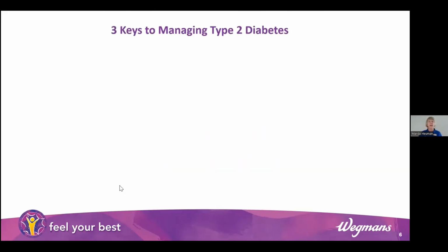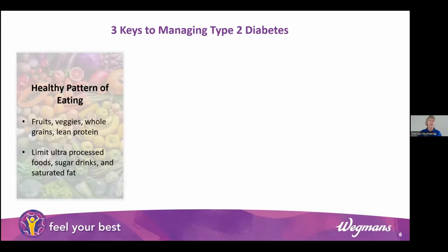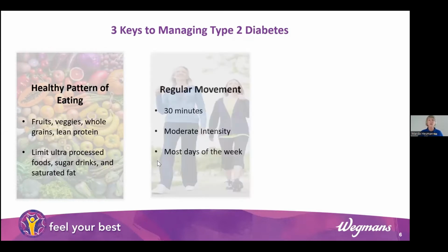Now, managing type 2 diabetes requires a lifelong commitment, okay? Some key things you can do to manage your diabetes include this healthy pattern of eating. You want to stick to whole foods: fruits, vegetables, whole grains, lean proteins. You want to limit ultra-processed foods like these. Ultra-processed foods, by the way, are foods that typically go through multiple processes, and there are many added ingredients with them. You want to limit those, plus limit sugary drinks and saturated fats as well. And I'm going to get more in depth about those things in a few slides from now. Also important is to exercise regularly. We recommend at least 30 minutes of moderate intensity exercise most days of the week.